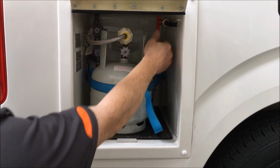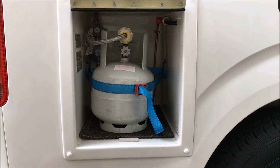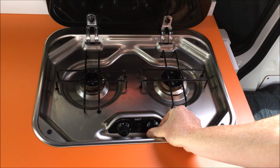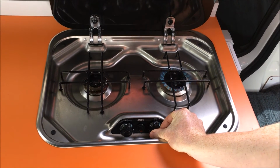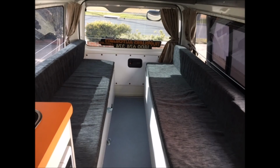We need to do two things here. Turn on the gas at the bottle and release the secondary valve. Be sure to turn these off again once you have finished cooking. With the gas turned on, push the knob and turn to release the gas, and light using the igniter or the matches provided. The gas bottle is full at the time of pickup and is to be returned full as well.